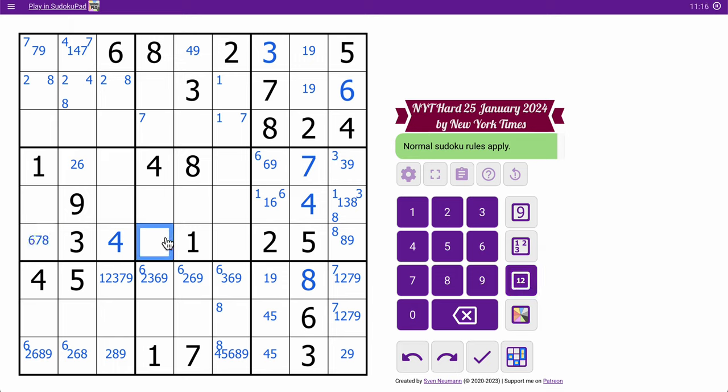Row 6 is interesting. I have 1 through 5. Okay, 1, 3, 4, 9. I need 2, 5, 6, 7, 8. Those obviously can't be 6. Oh, that's not 7 or 8 either. That's interesting.